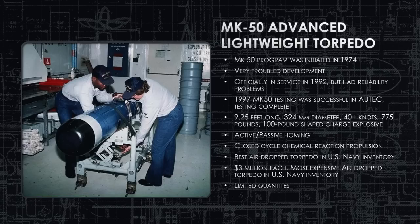So there you go. It is 9.25 feet long. It's 324 millimeters in diameter, same as the Mark 46. It is 40 knots plus and 750 pounds with a 100-pound shaped charge. That's 775 pounds, the entire weight of the weapon. It's extremely light for a torpedo. Has both active and passive homing, closed cycle chemical reaction propulsion. So kind of like a battery. It's a fancy way of saying battery, but almost like an energy cell battery, like a really powerful battery.